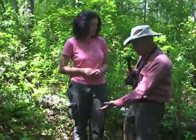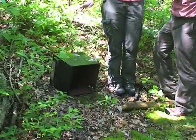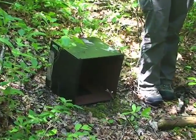We've got a trap here of some sort. What is this thing? This is a black box. It's collecting mosquitoes that potentially carry eastern equine encephalitis. We collect from these once a week in a few different locations around Cape Cod. I identify the mosquitoes, put them on ice, and send them overnight to the state labs for testing.